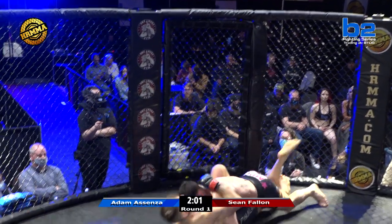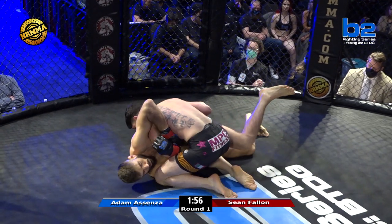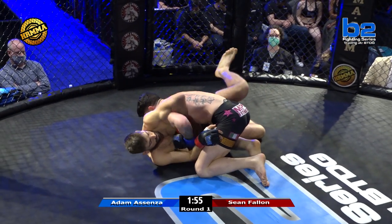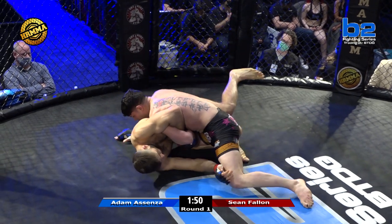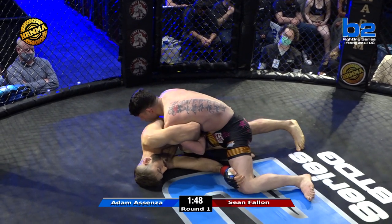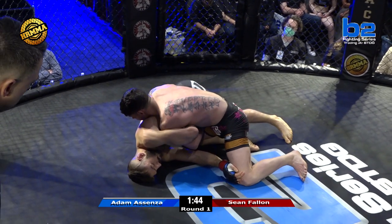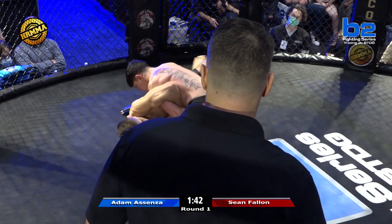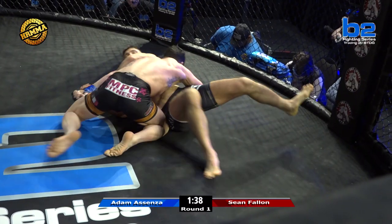Yeah, Assenza making Fallon carry his weight. Just a good little trip there. Not only is that a good trip, but he finished right in the side mount. Exactly where he wanted to be. Fallon's very good from the guard, but side mount is a little bit different. Yeah, this is a bad spot for Fallon. So good job right now by Assenza using his legs to try and get that dominant position.